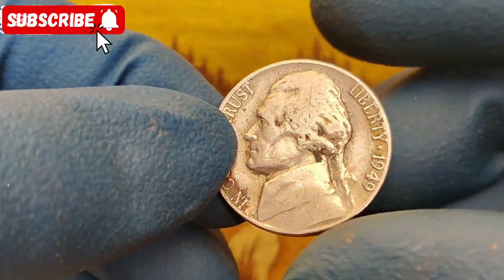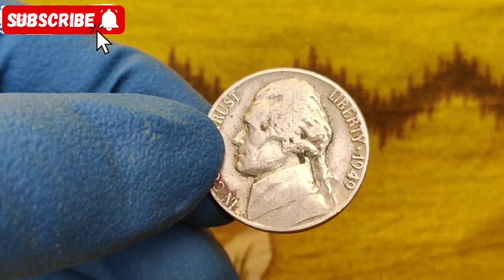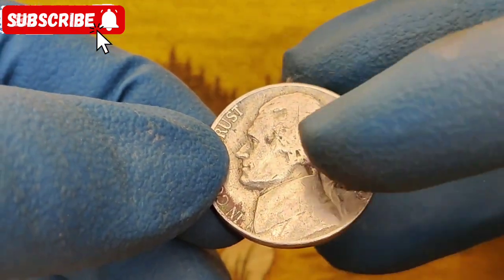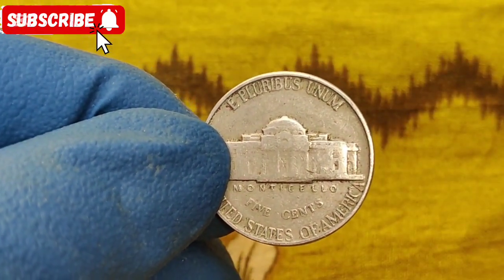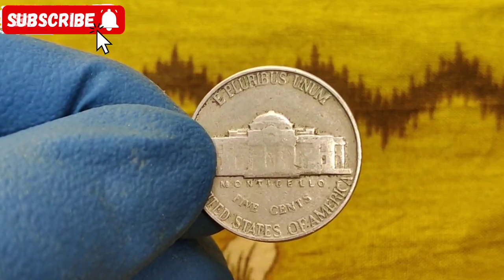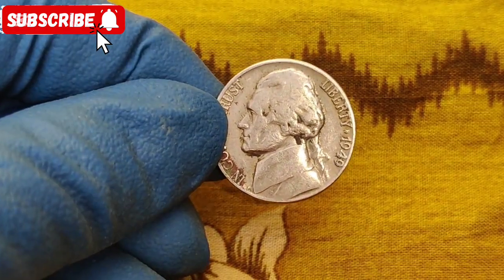Numismatic analysts are already predicting another rise in the coming years as investors pivot toward tangible assets with historical and cultural value. So when I tell you this is no ordinary coin, I mean it. This is a treasure, a genuine artifact of American heritage, and a golden ticket in nickel form. It's real, it's documented, and it's happening right now in the coin market.